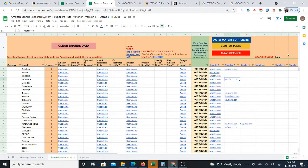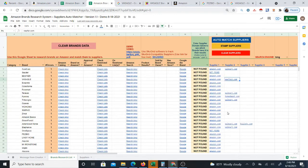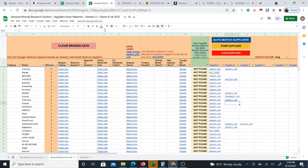But I do expect that as I add more search engines, hopefully we'll be able to get more results. And perhaps I can even combine the results of different search engines at once. That might be another option together to get even more results. But if you're not satisfied with results, you can always, like I said, use your manual search as well. This is semi-automated, but it's also manual as well.